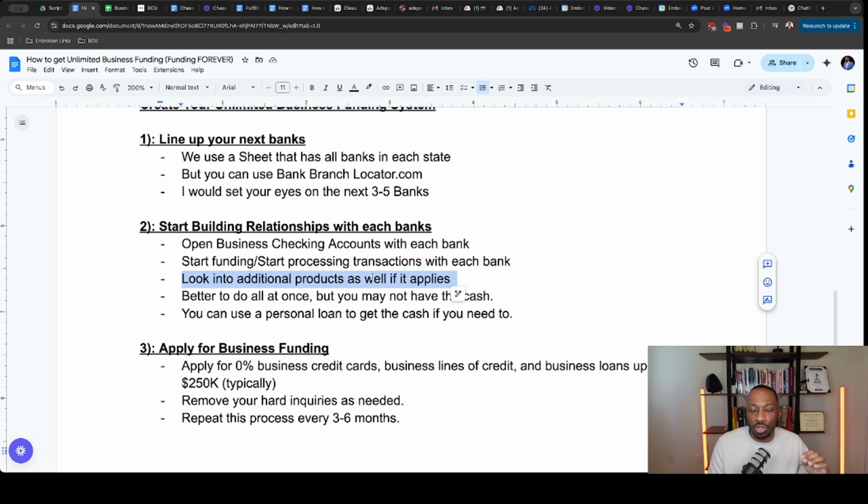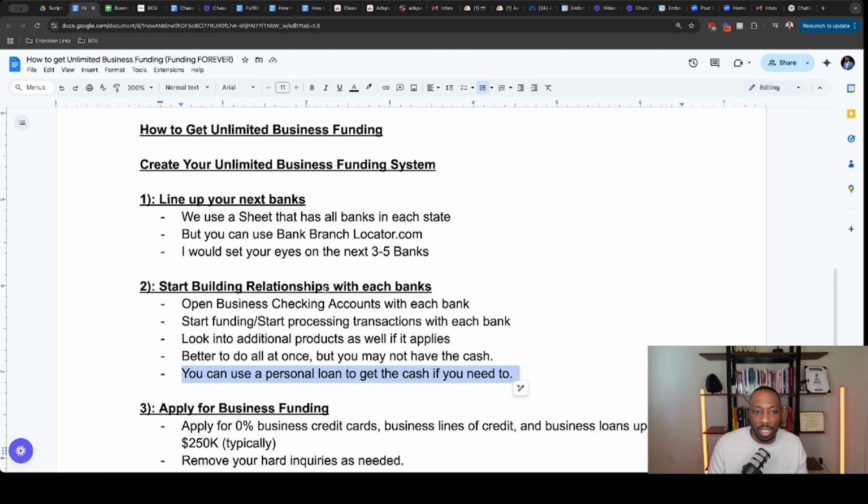You want to get additional products to strengthen that relationship with the bank. It's better to do this all at once, but you may not have the cash to actually build the 3 to 5 banks or the relationships with 3 to 5 banks. But you can get a personal loan to get the cash to start funding these accounts and everything else if you need to.